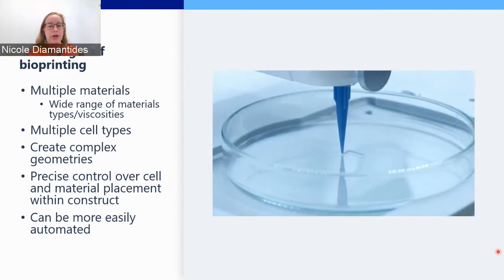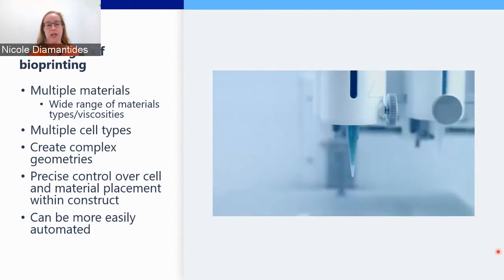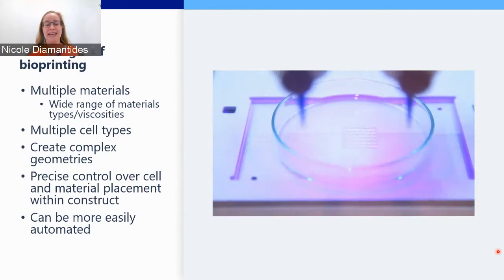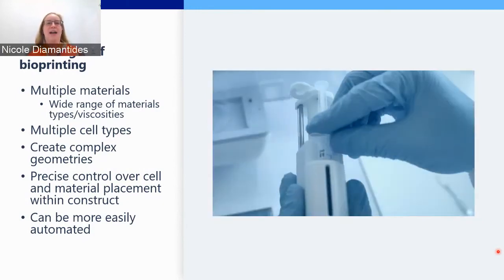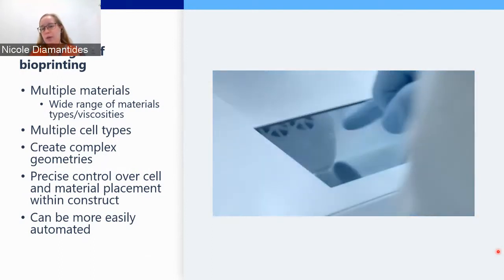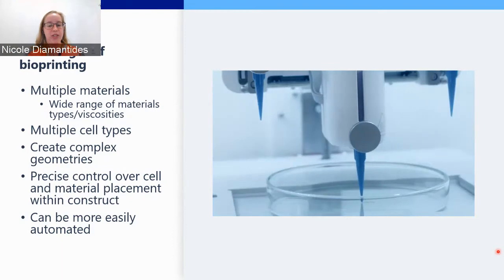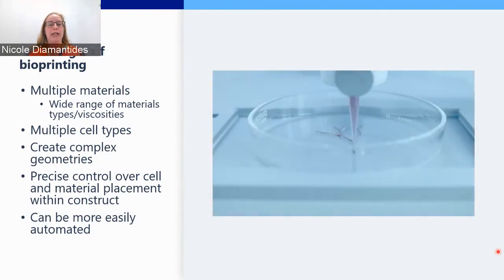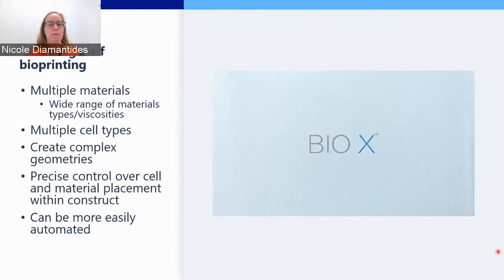Most tissues are not encompassed by just one cell type, even something that's theoretically as simple as a piece of skin. It's not just skin cells. There's fibroblasts and keratinocytes and dermal fibroblasts that all have slightly different properties and functions. So being able to really accurately mimic the cell types and where they are is important.